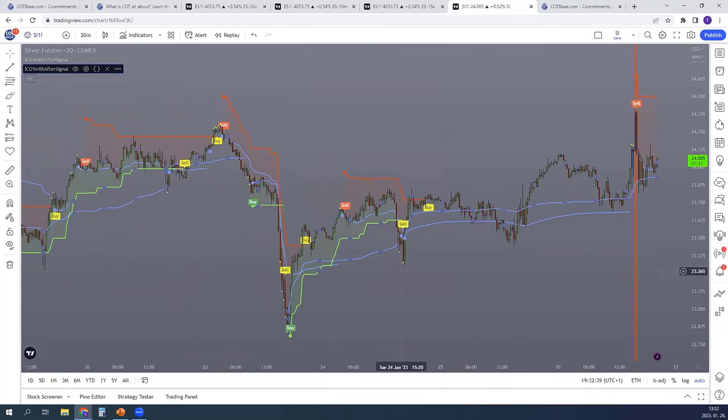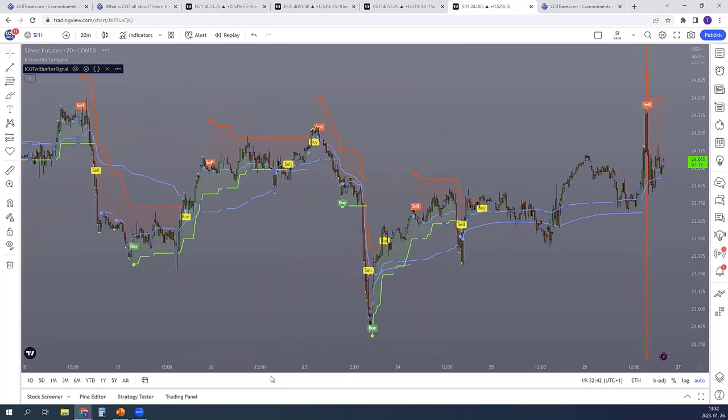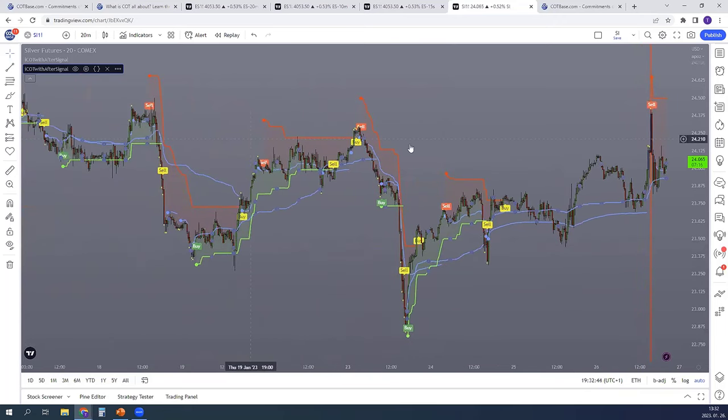Catching the bottom over here. So we have a lot of signals, of course. Again, you can choose which trades you're going to take. But it just comes to show how well, for instance, over here, you're getting buy signal after buy signal after buy signal.